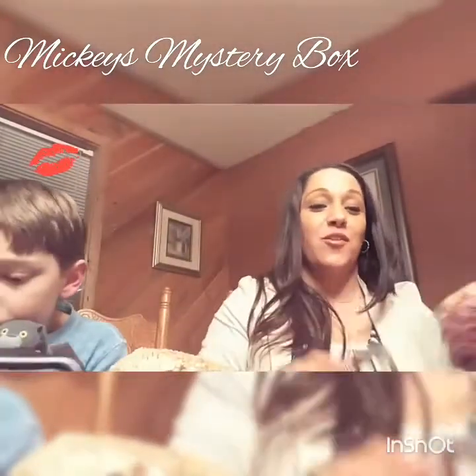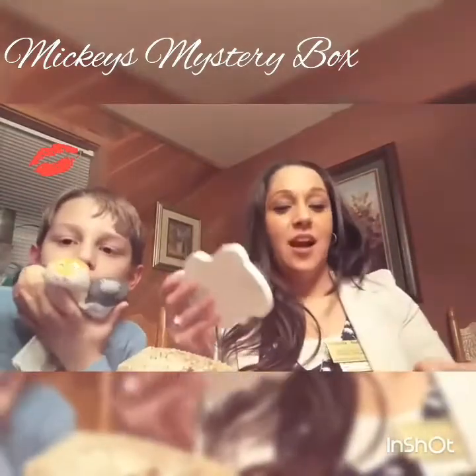This is cool. Very good value for this box. I'm telling you, if you're a Disney nerd like me, this is a really awesome value.